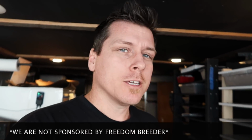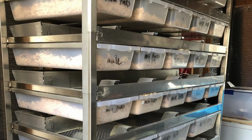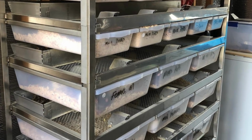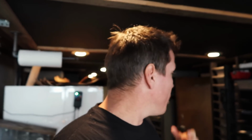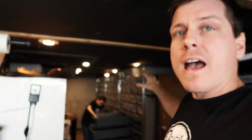Now, Freedom Breeder, I love you guys, and I hope you're watching this, all right? Especially you, Lindy, and Jesse, I know we've been talking about this kind of stuff, so here it is, I wanna lay it out on the line. These racks were originally designed and built for keeping rodents in a commercial setup, okay? They need the dark hiding places and stuff like that. When the ball python rage took over in the 90s, ball pythons live in an environment that rodents love. They basically live in subterranean enclosures, and so systems like this allow you to have lots of ball pythons and to be able to house them well.